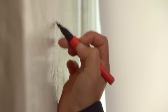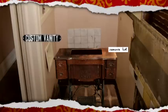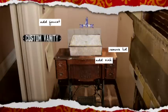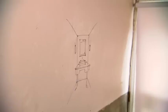Remember those old sewing tables that we got? Perfect spot for it. We'll remove the top of the sewing table, install a vessel sink, and mount the faucet into the wall to create a one-of-a-kind bathroom vanity. I think this is one of the most challenging spaces we've worked through. Very hard. I mean, we have to totally nail this design.